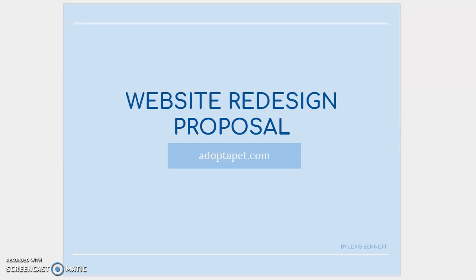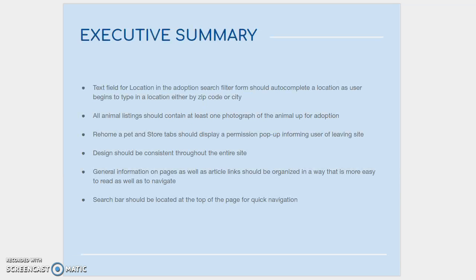Hi, my name is Lexis Bennett, and this is my website redesign proposal for adoptapet.com. So first I'm going to begin with a few recommendations that I have.